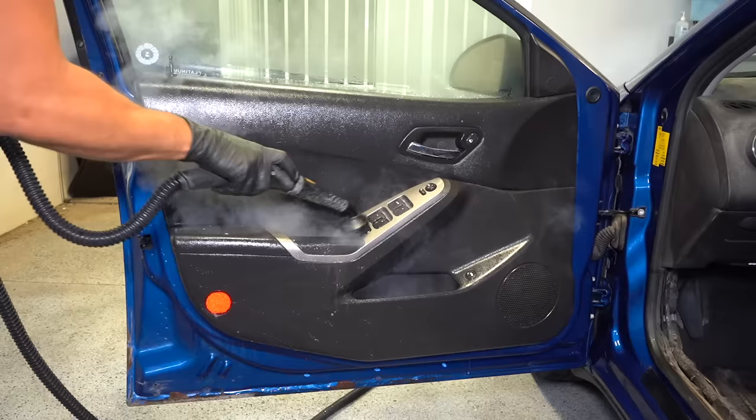Last step here is to get some of my tire dressing applied to the tires, which is going to leave them with a nice, deep, matte black look when it dries.